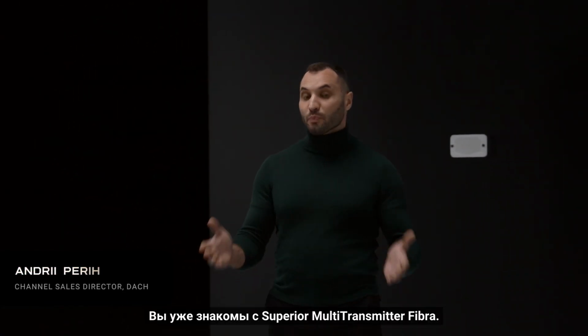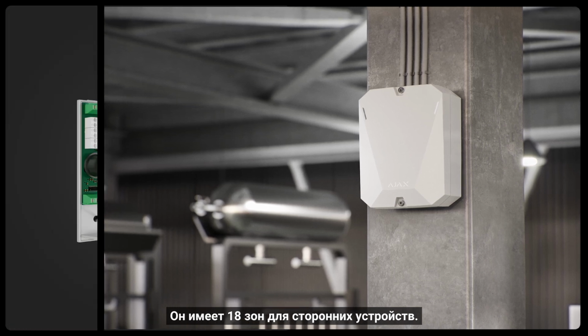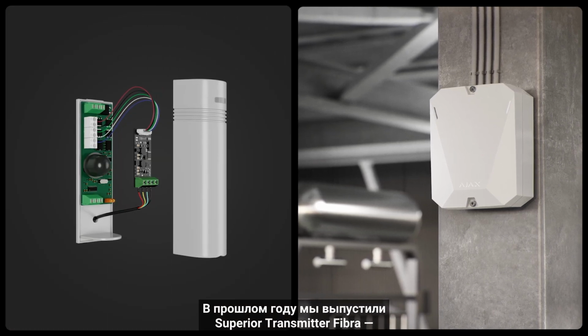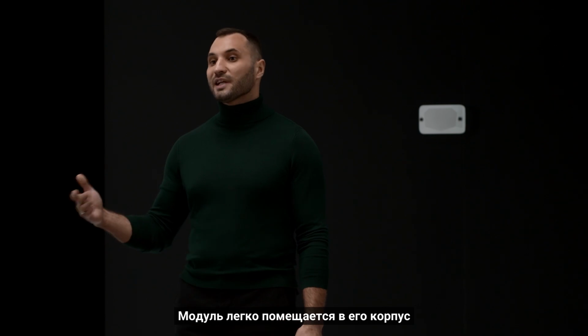You are already familiar with Superior Multi-Transmitter Fibra. The device has 18 input zones to connect third-party devices. Last year, we introduced Superior Transmitter Fibra. It's an integration module to connect a third-party device to the Ajax ecosystem.